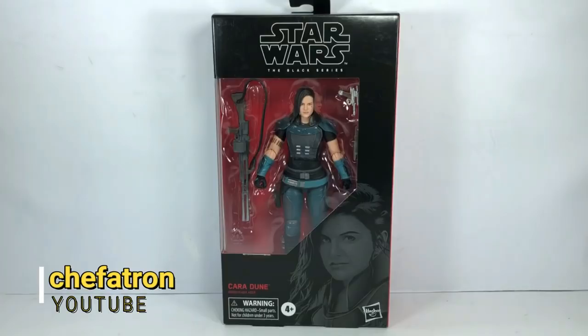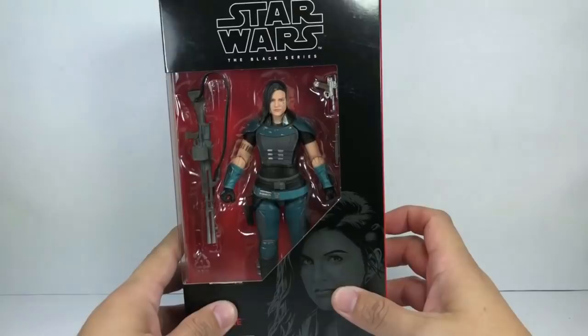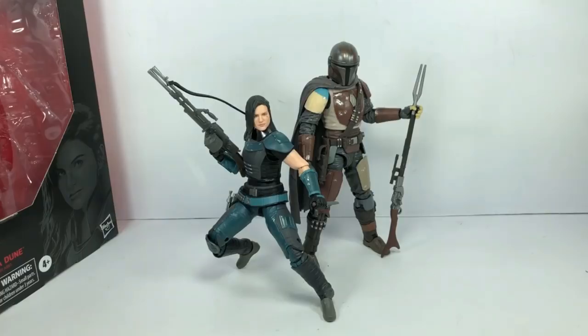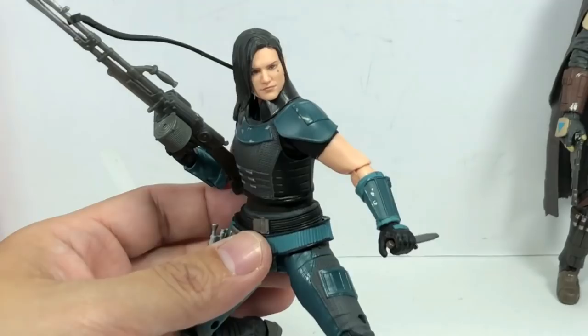This is the Star Wars The Black Series, Cara Dune, from the upcoming The Mandalorian series. And he's looking pretty nice. Let's get her out of packaging. And here is Cara Dune out of packaging, and the figure is absolutely gorgeous. One of the more well-made figures from the Black Series line. Here she is with the Mandalorian. We'll put him off to the side for now. And look at this figure. I absolutely love it. It's great. The sculpt is amazing.